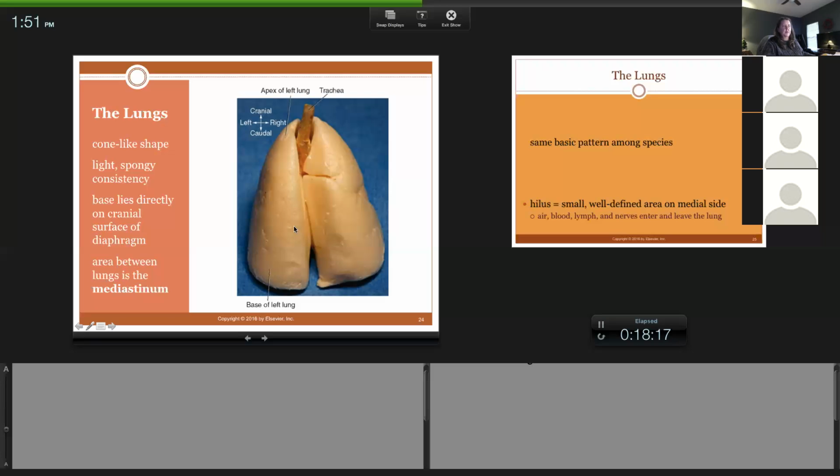And they are supposed to be light and spongy. They're air-filled, so they're actually not supposed to be very dense. Now these are lungs. The reason they look like this, you can take lungs out and preserve them and plastinate them. It puts in a plastic type material. So these are lungs post-mortem that have been plastinated, you know, for models.